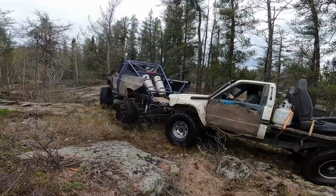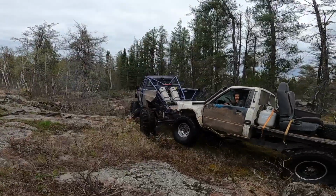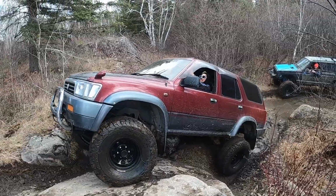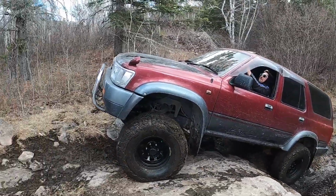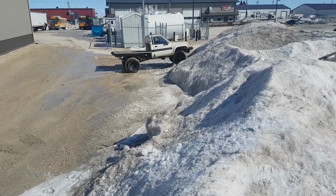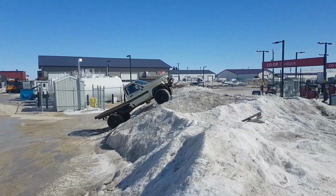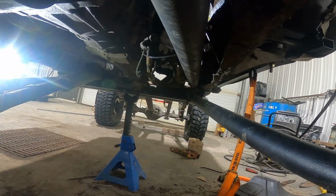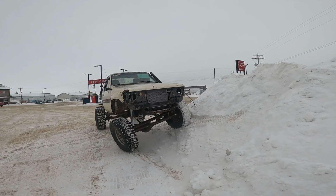Of 4x4s and rock crawling. From our first times wheeling in our Toyota Hilux, to picking up our first dedicated rig, and building our first rock crawler, we're going to take you on a ride from pavement to trails.